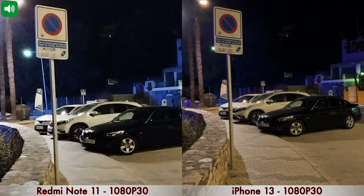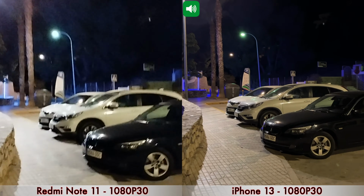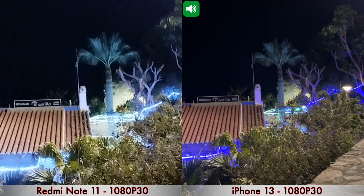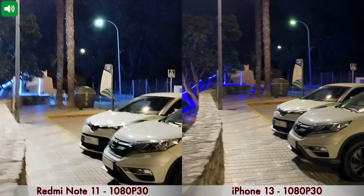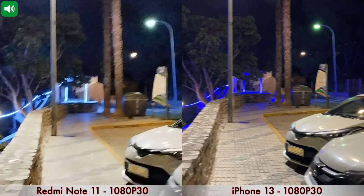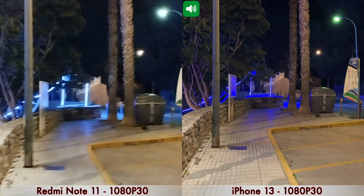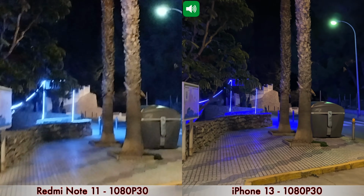Alright, we have a quick video test between the Xiaomi Redmi Note 11 and of course the iPhone 13. For this recording we are using the main cameras on the back of the two devices and recording in 1080p at 30 frames per second. Of course, at this resolution, the Redmi Note 11 doesn't get image stabilization, as I said earlier. And of course, with the iPhone 13, I could do 4K at 60 frames per second.